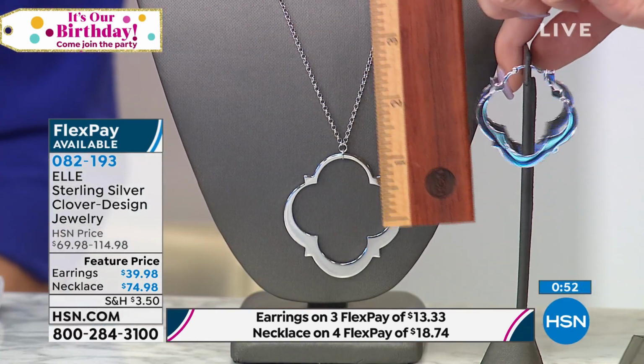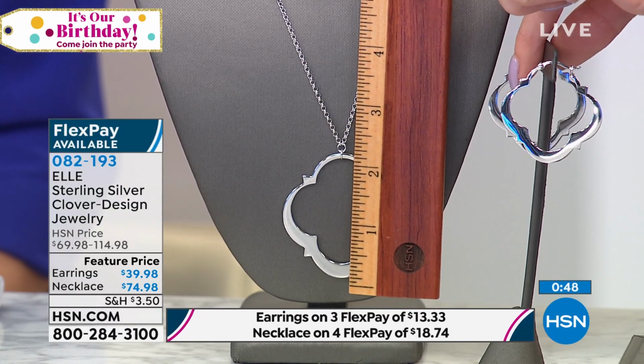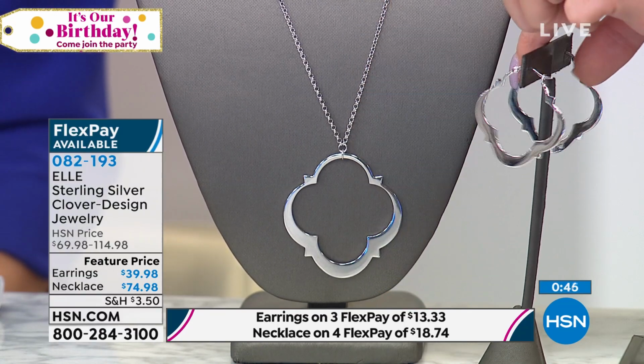And in terms of statement pieces, this is also one of those very subtle, almost negative space pieces, but again, with that high fashion, so modern twist. Yes, there you have it. So over 2 inches, top to bottom.